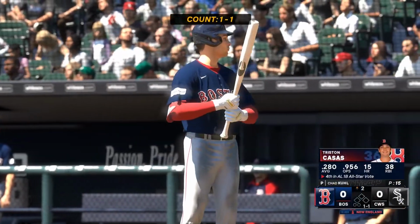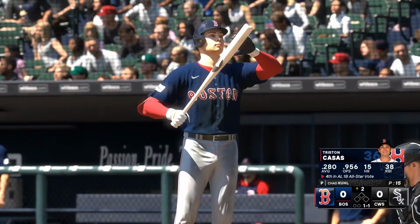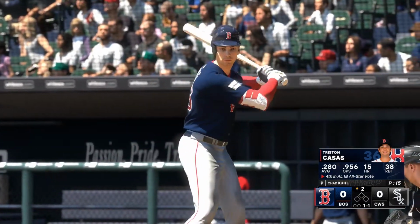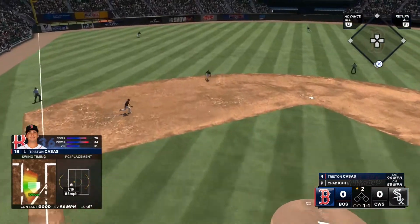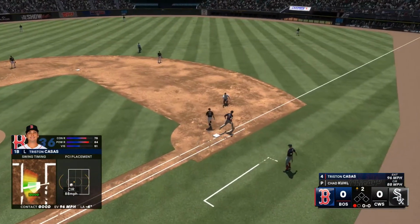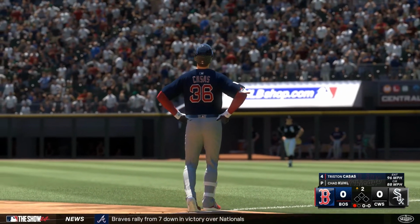And welcome back to the ballpark. All set for the start of the inning. And now, Tristan Casas. The pitch. Ripped to short. Sends it across the first. Leadoff man retired here in the second.